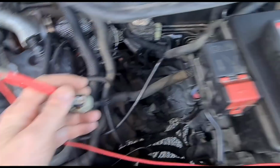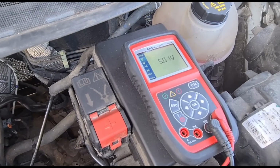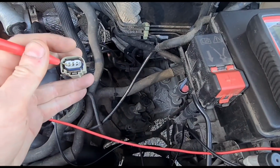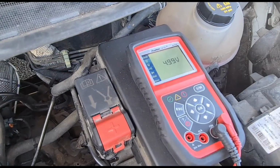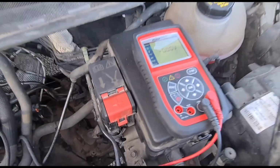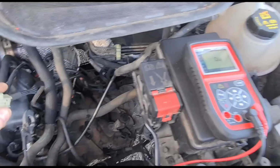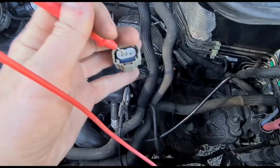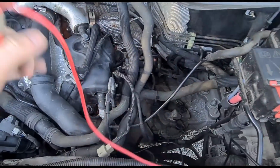Okay, I've got the sensor off, and if we check the voltage, we have 5 volts, and on the first pin we have 4.99. Now if we switch that to continuity, then we're going to check the middle pin. I have continuity, so the plug's working.